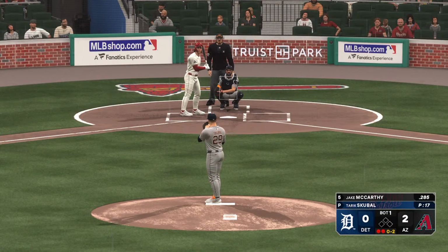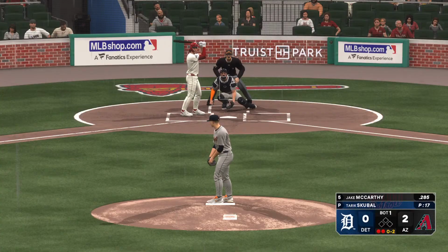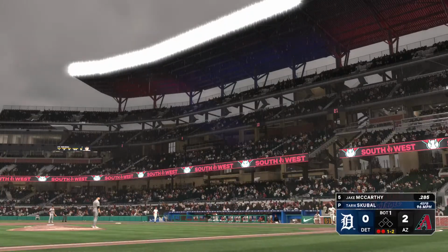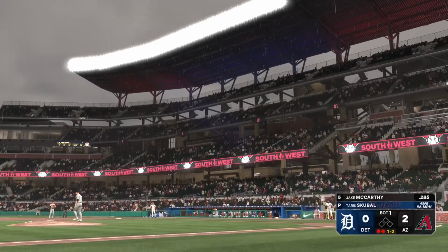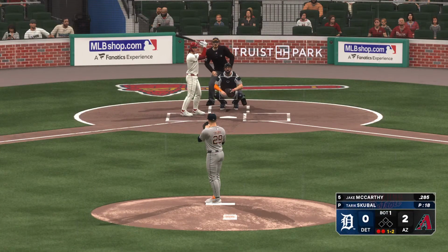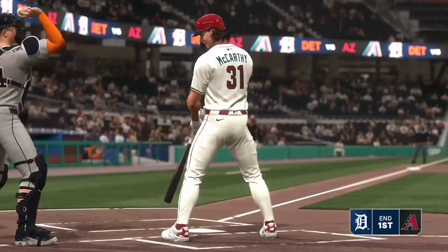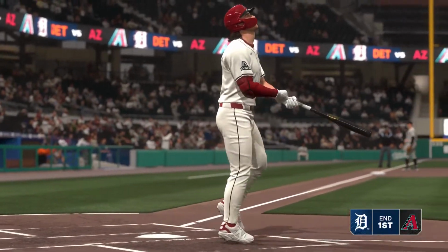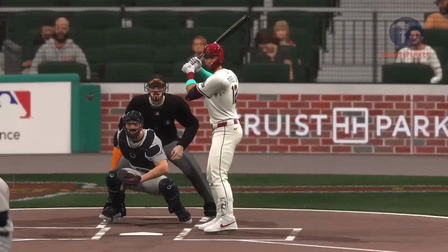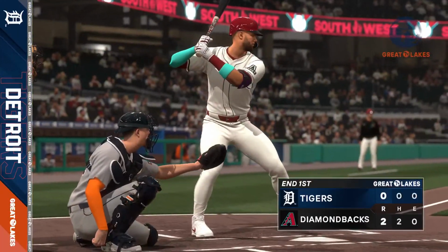Very top of the strike zone, middle away. Ball. His understanding of the strike zone, very impressive. That was a very close 0-2 fastball. I just don't know how you take that. He goes down looking. D-backs add a pair on the homer. It's now a 2-0 ball game. It's Major League Baseball on the show.